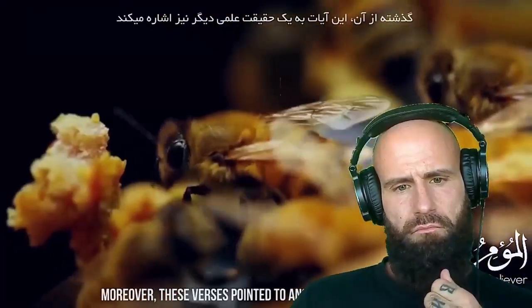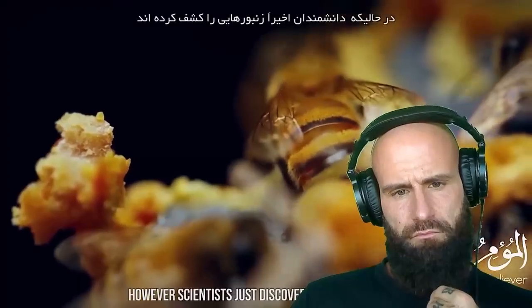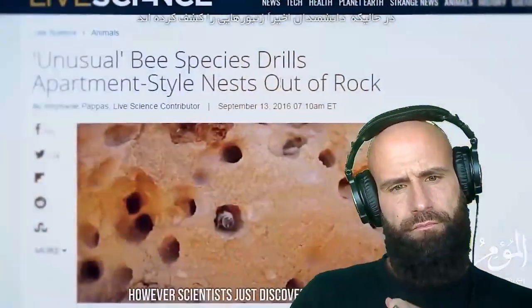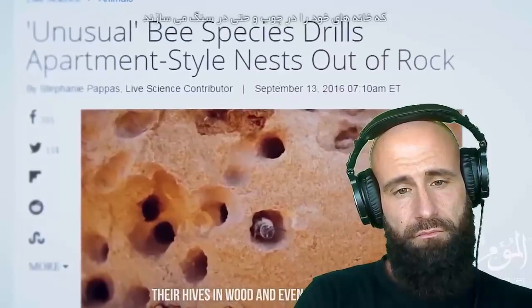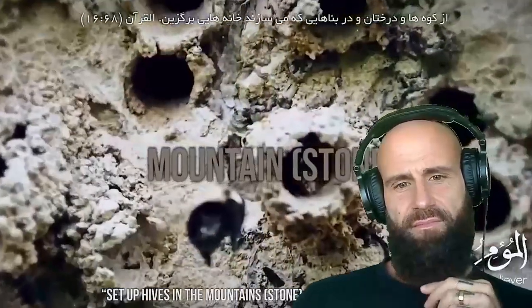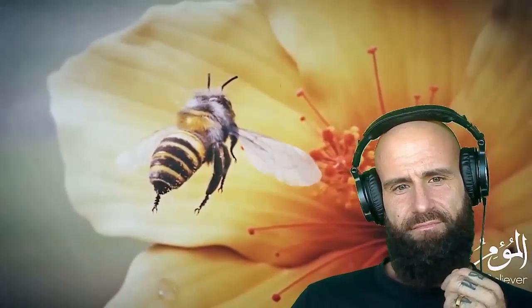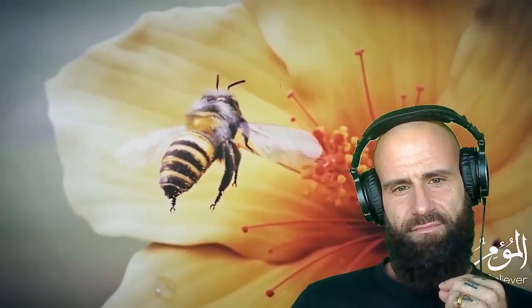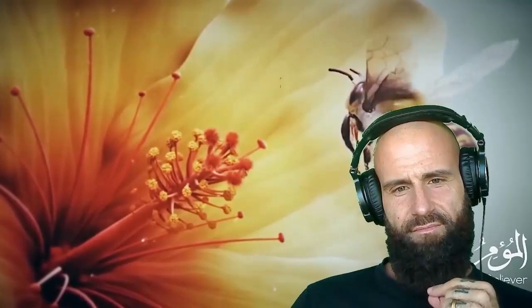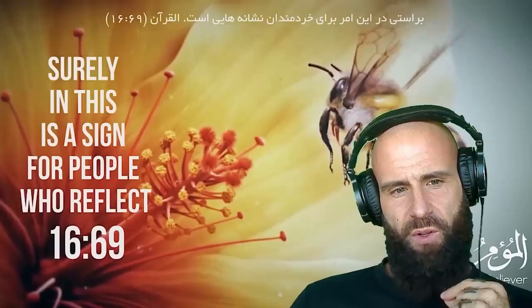Moreover, these verses pointed to another recent discovery. Bees build their hives from their own wax. However, scientists just discovered bees that build their hive in wood and even in solid rock. And your Lord inspired the bee. Set up hives in the mountains, and in the trees, and in what they construct. Surely this is a sign for people who reflect.